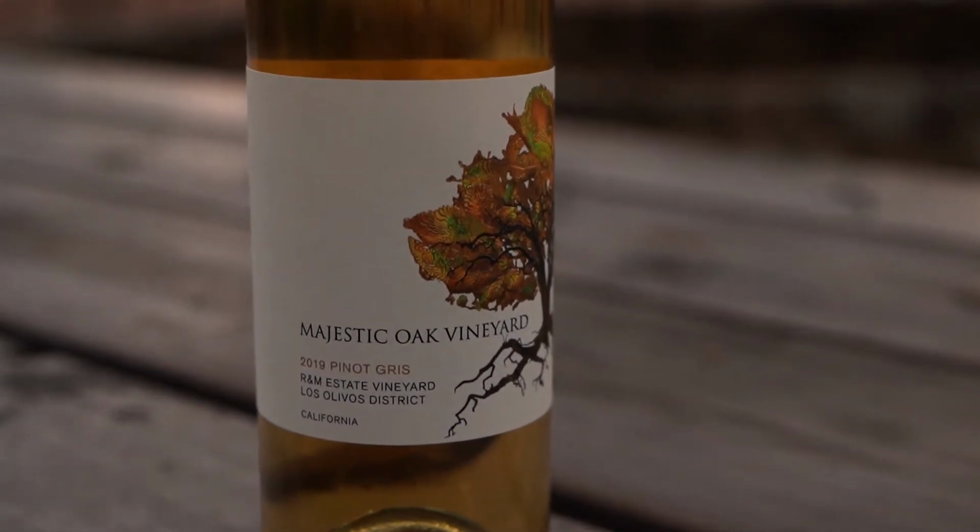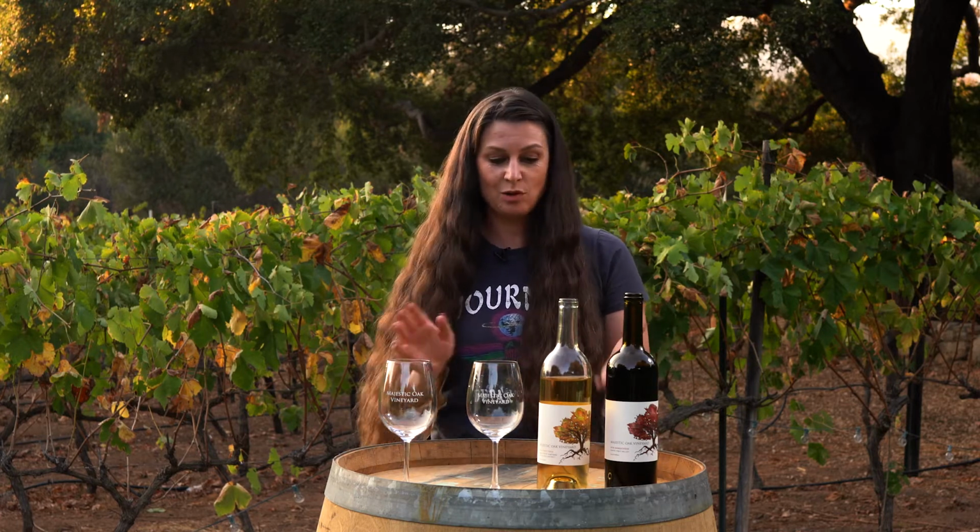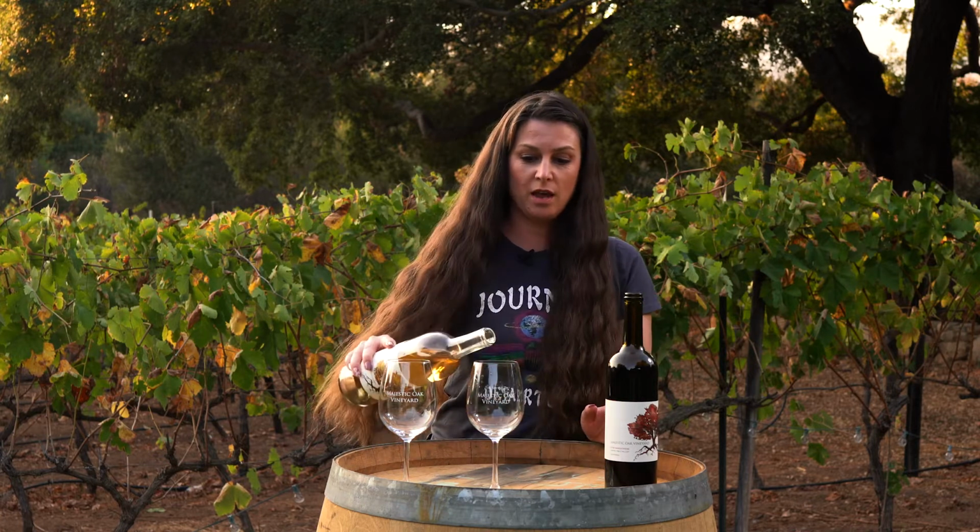So that first wine we're going to try is our 2019 Pinot Gris from R&M Estates. So what Majestic Oak is really known for is sourcing these very beautiful but very small boutique vineyards. So a lot of hands-on. We know our farmers directly. We know their dogs when we show up to their property. So we're going to go ahead and pour this one with you.